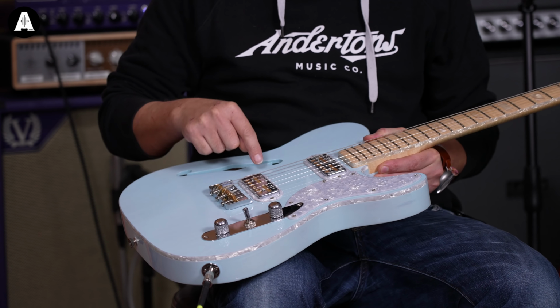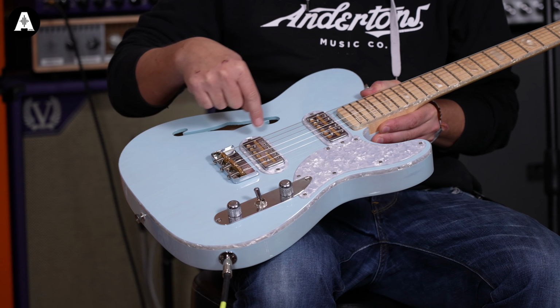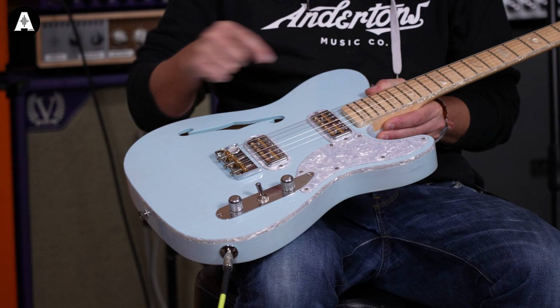I like the little inlays, or little pearl surrounds by the pickups. It just looks really cool.